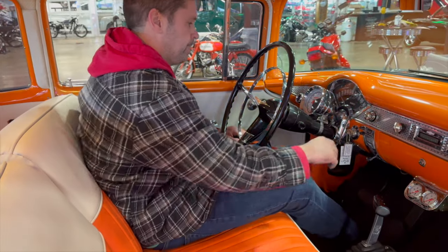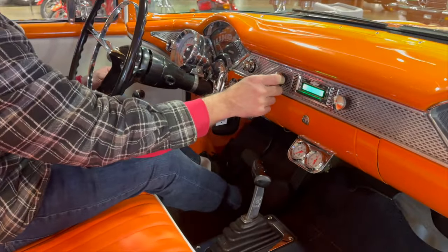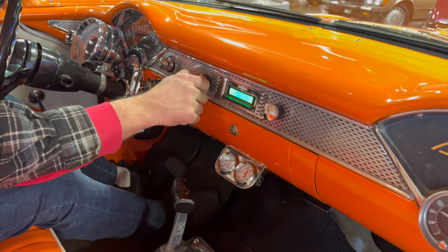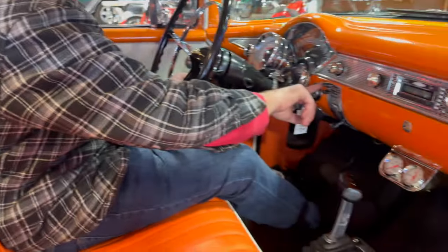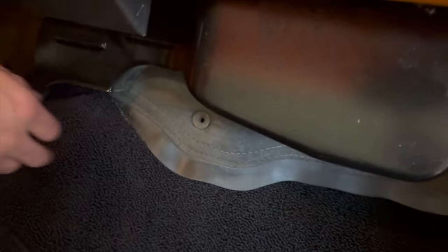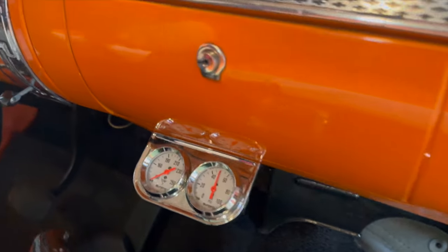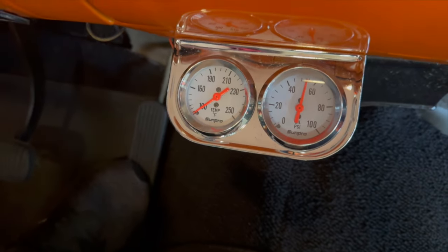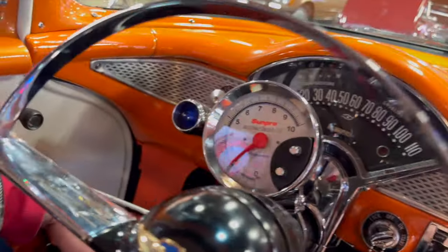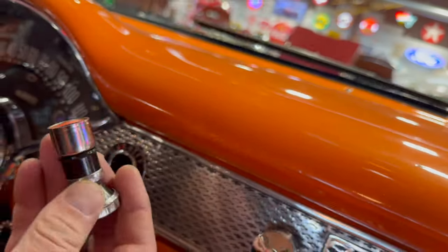So Andrew's going to start it up right now for us, and we're going to show you the radio working. See, it's got big speakers back there. The heater works. I can feel heat coming out of it. I can feel air coming. And these gauges right here, you've got oil and temperature. You can see the temperature gauge is going up a little bit. And of course, we've got the big tach on here. The gas gauge works. The amp gauge works. The lighter works. Oh, look there, the lighter works good.